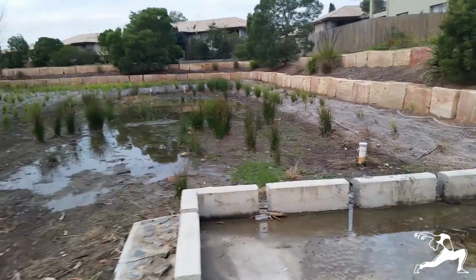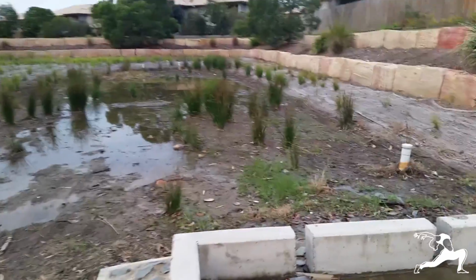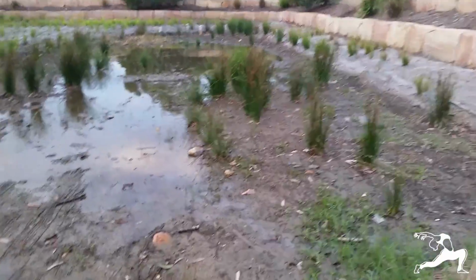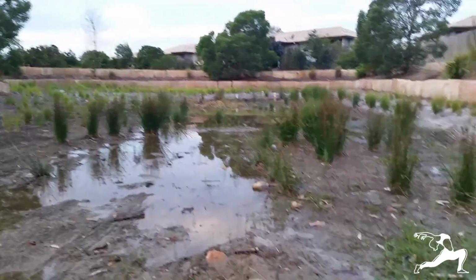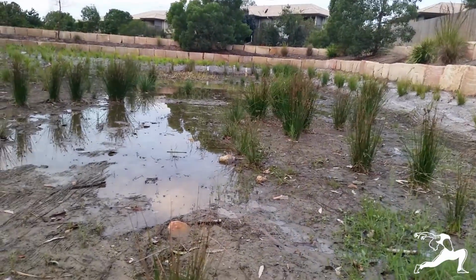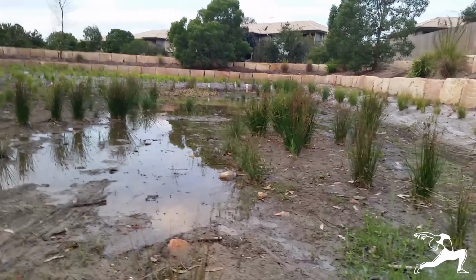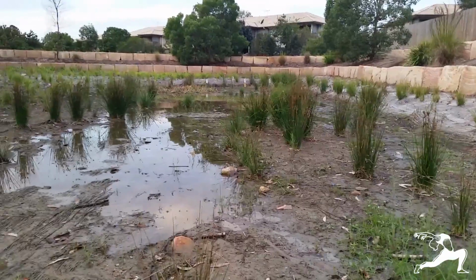So the coarse sediment comes out across the surface of the bioretention system and spreads out, could smother young plants, so there's a risk there. But what it won't do is it won't block up the surface. Because it's coarse, because it's like sand, it's freely draining. So water's going to keep draining through any coarse sediment that comes in.